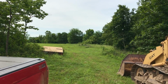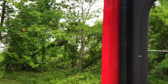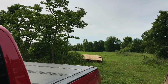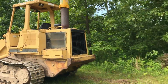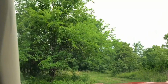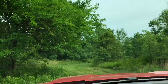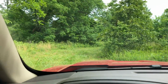All right, now we're back up where we had parked the truck. And here's the track loader being stored here. The guys probably put it here because this is private. Generally, the equipment gets stored out of sight in a private area, and Tract 7 really seemed to fit the bill for that. So now I think what we'll do is we'll drive down and check out the bottom field and the river.